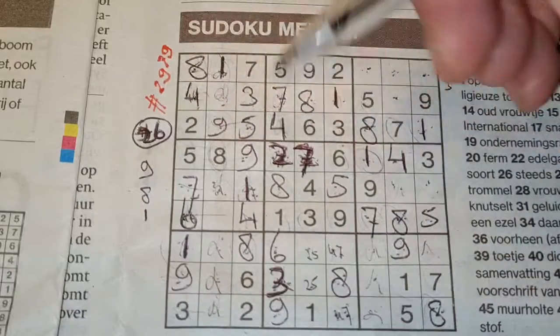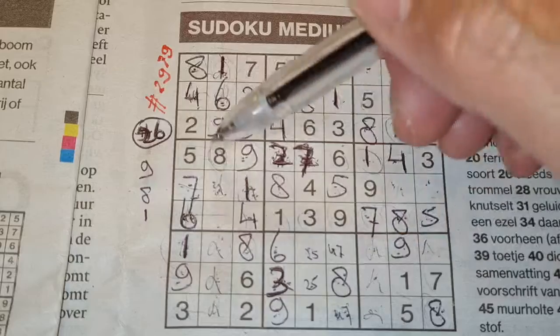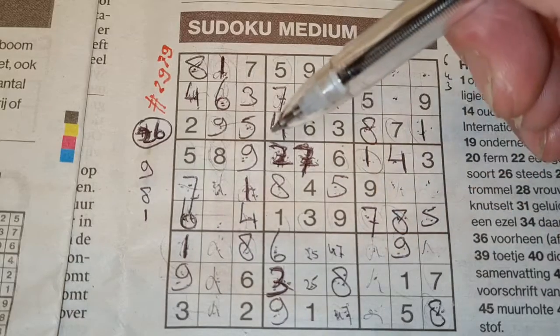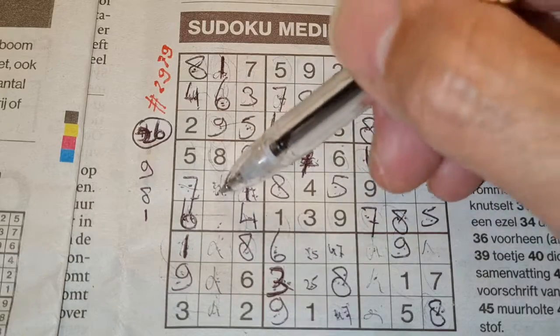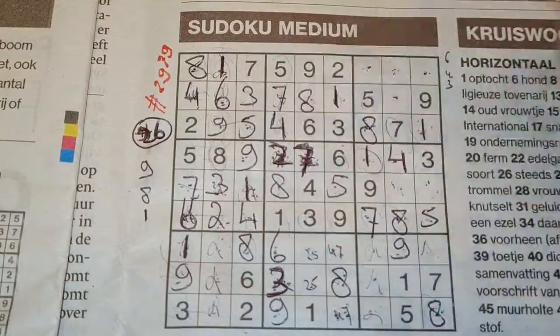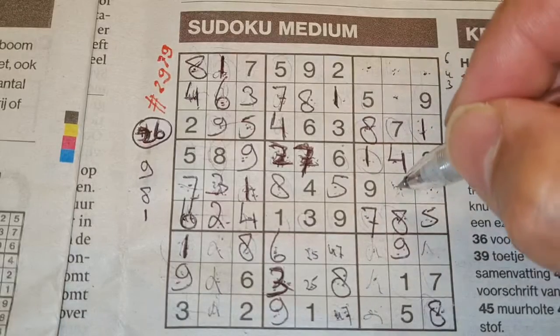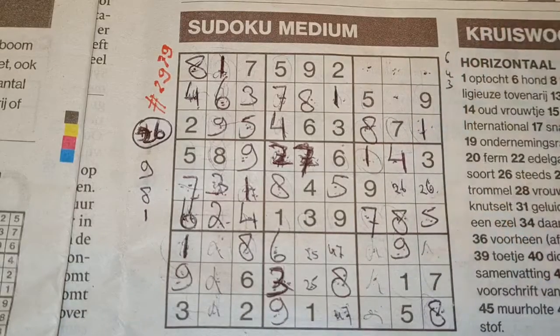1 number left in this big square for the number 6. 2 numbers left in this big square for the numbers 2 and 3. We see here 3, no 3 there, 3 should be here, and the 2 goes there. 2 numbers left in this big square, the 2 and the 6. I need to mark those numbers.